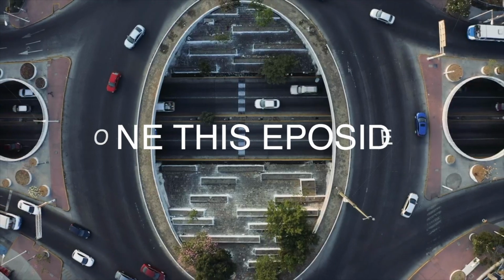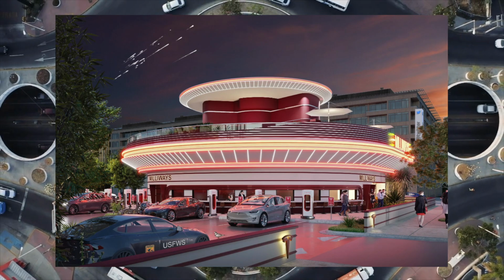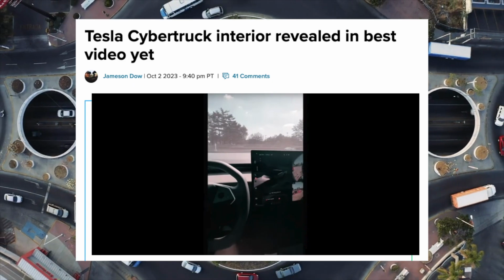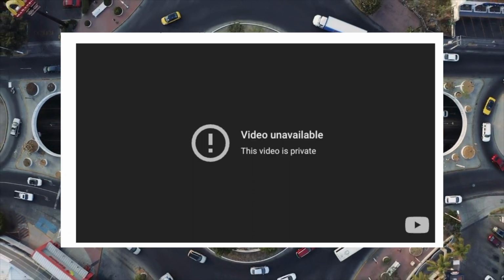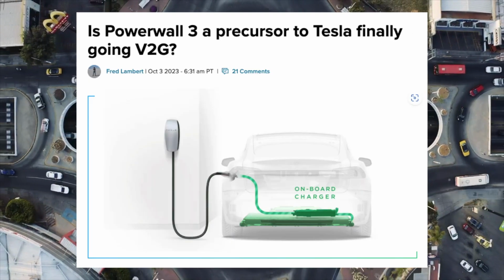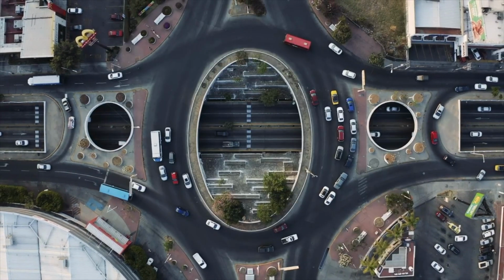On this episode, we're going to be covering the cheapest Model Y ever, as well as Tesla breaking ground on its futuristic diner, Tesla Cybertruck interior revealed, but the video was taken off the internet, as well as the Powerwall 3, a precursor to Tesla finally going B2G, and more.